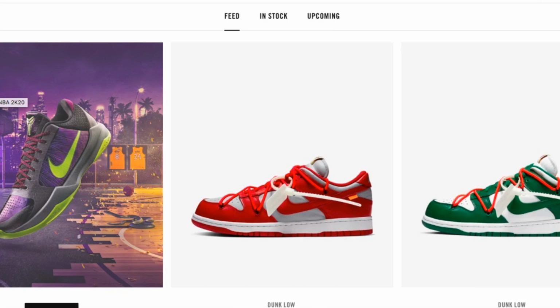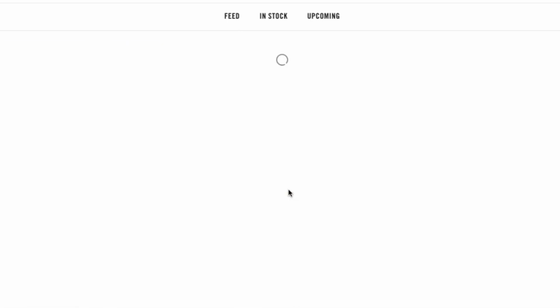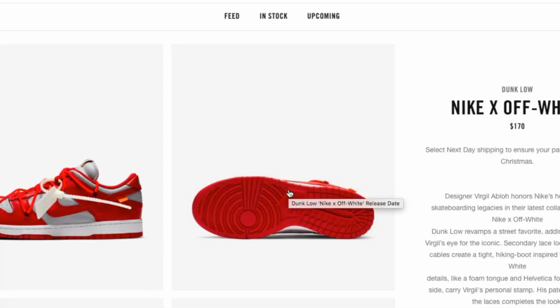So today we have another Nike collaboration with Off-White. This time around it is the Dunk Low colorway. So let's go and check it out real quick.